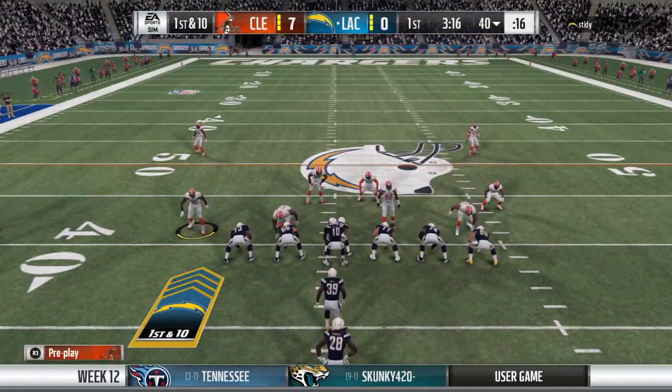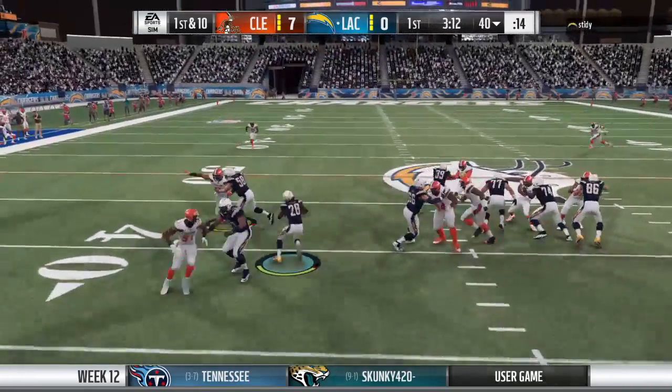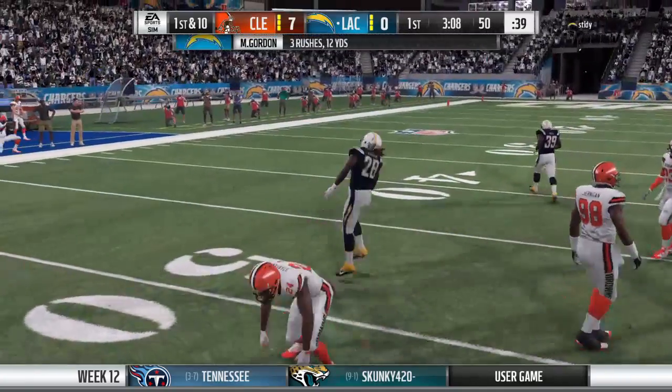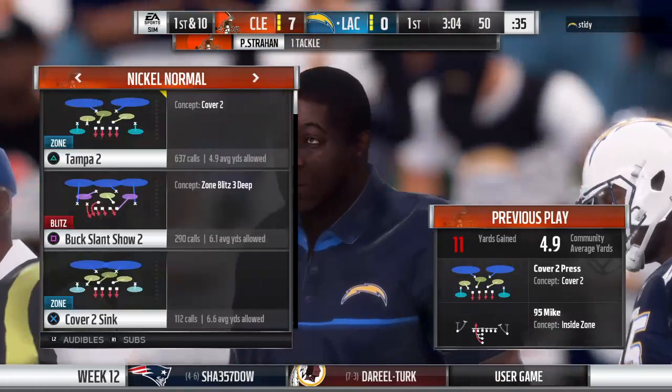Shift together here from the D-line. Let's go. Now Gordon on first down, and he gets this one to midfield before he's brought down. 11 more yards that go around, a first down as well.